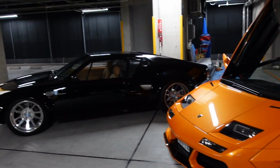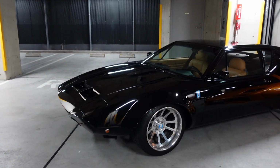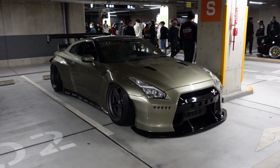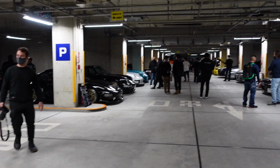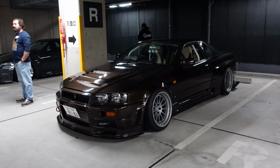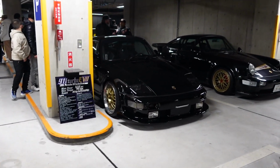We got a De Tomaso Pantera as well. So a few special supercars in this corner. We got a Tandem Rocket Bunny GTR, super awesome. And we get into rows and rows of R34s. This is a GTT. We got a bunch of RWB cars here again.